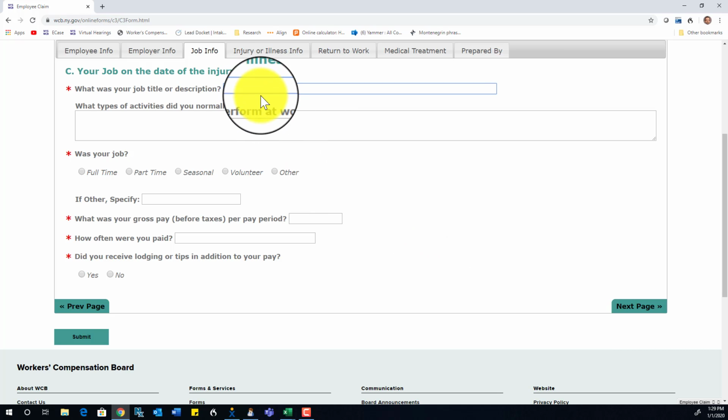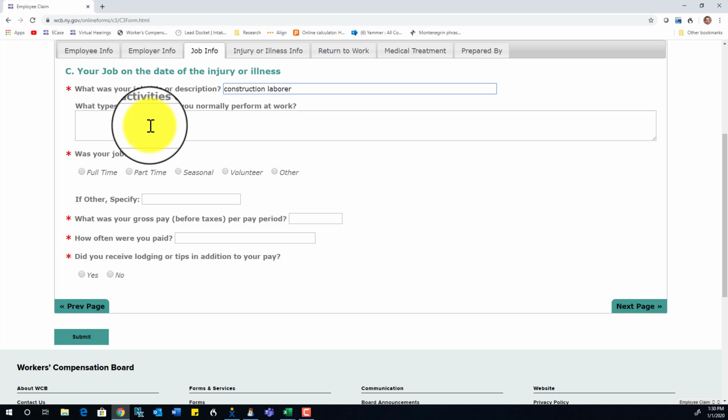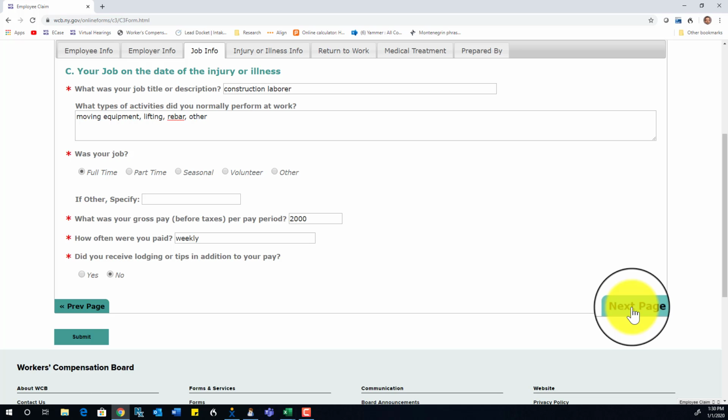What was your job title description? Let's just say we are a construction laborer. You can be specific if you're a carpenter or if you're working in the iron fields or whatever it might be. What type of activities did you normally perform at work? Moving equipment, lifting rebar. Okay, and it was a full-time job. And gross pay, that is what did you get before taxes. So let's say we were making $2,000 a week. How often were you paid? Weekly. Okay, and did you get lodging or tips? No. Then we're going to move on.